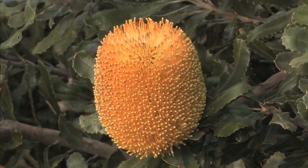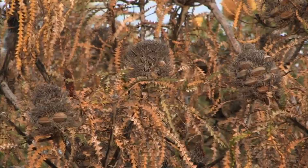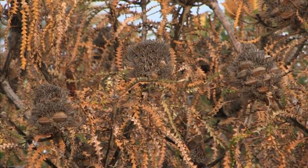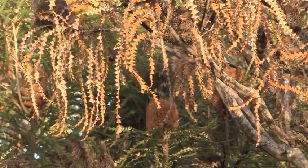I think one of the greatest threats to biodiversity on the South Coast is Phytophthora dieback. It's very difficult to know where it is until it's actually in that environment. It's spread by people, and so it can be moved through the environment quite fast. And once it gets into an area, it's almost impossible, if not impossible, to remove.